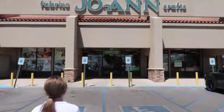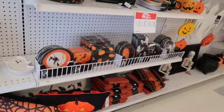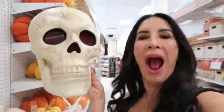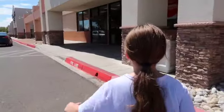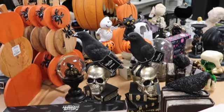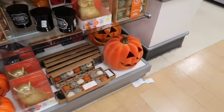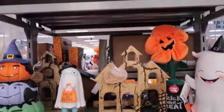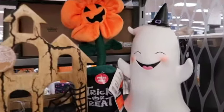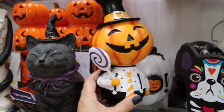Next, we went to Joann's Fabric and Marshall's. Joann's had a bunch of awesome skeletons, but honestly, their selection was already pretty picked over. And Marshall's had a ton of fun Halloween items, but there was stuff and people everywhere, and I honestly was feeling really overwhelmed in the store. I ultimately did end up finding a few great pieces from Marshall's, but let me know in the comments down below if you are the same as me, if you feel a store is kind of chaotic and disorganized, if it makes you feel overwhelmed.